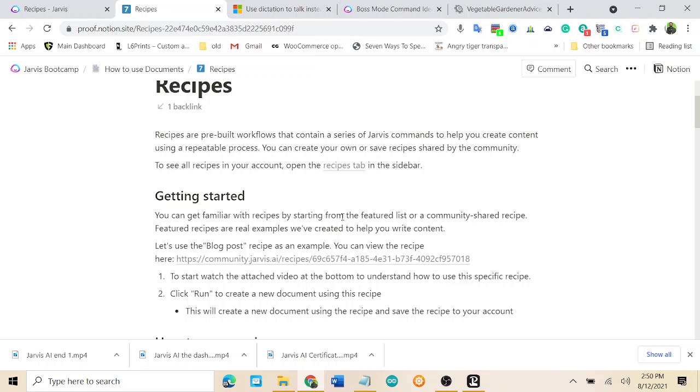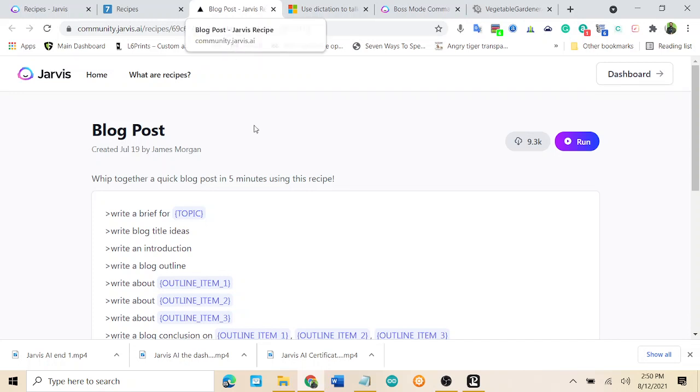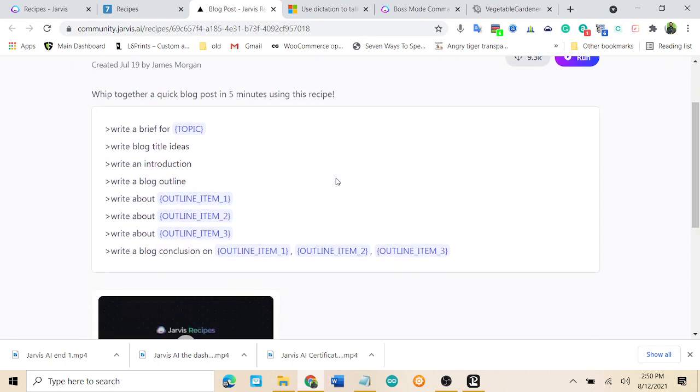Getting started, you can get familiar with the recipes by starting from the featured list or a community shared recipe. Featured recipes are real examples we've created to help you write content. Let's use a blog post recipe as an example. You can view the recipe here. So whip together a quick blog post in 5 minutes using this recipe. So see what it's got. First write a brief for a topic. Write blog title ideas, write an introduction, write a blog outline, write about outline item 1, item 2, item 3, write about blog conclusion for items 1, 2, and 3.